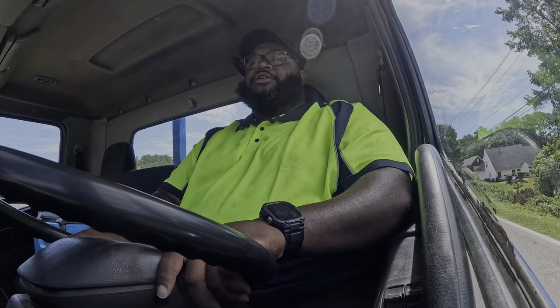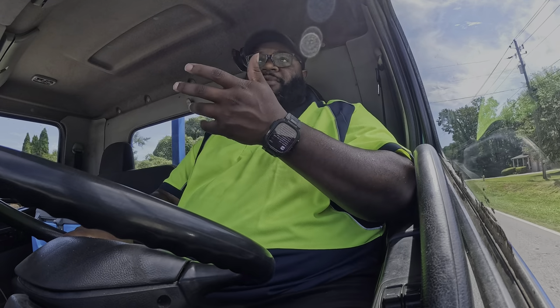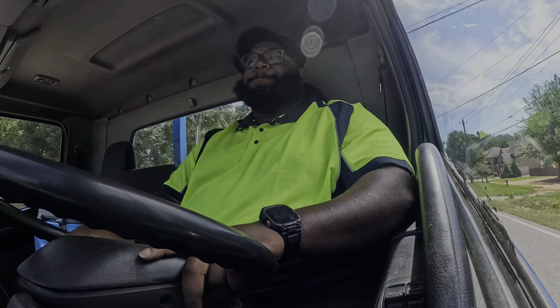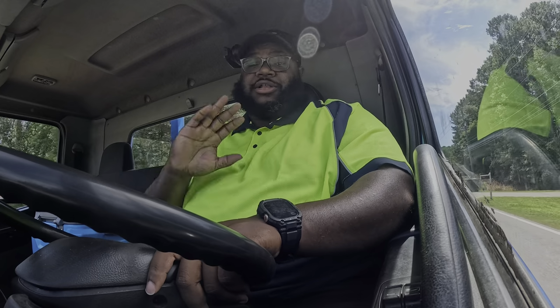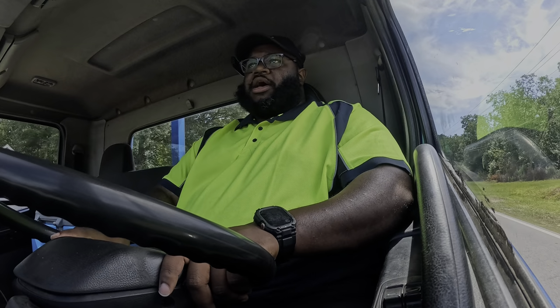So the whole object of this actual tow today, which was considered a heavy duty tow, is I'm praying this thing jumps off. All right, I have the ultimate jump box of all jump boxes, and you'll see that today, and I'll go in depth with this thing in another video.